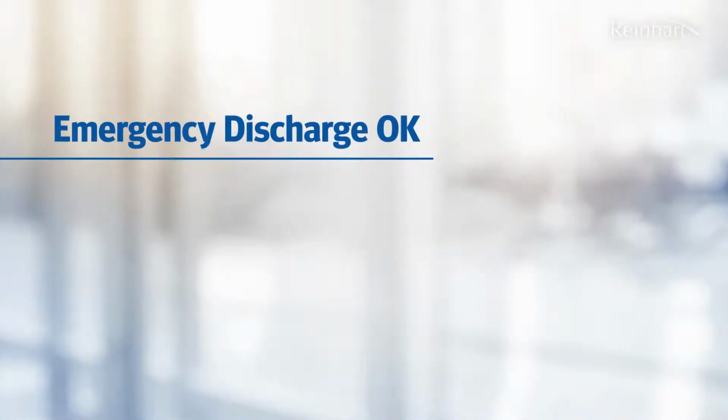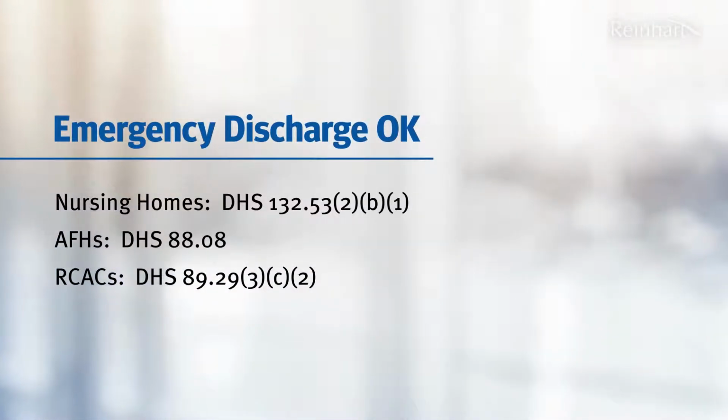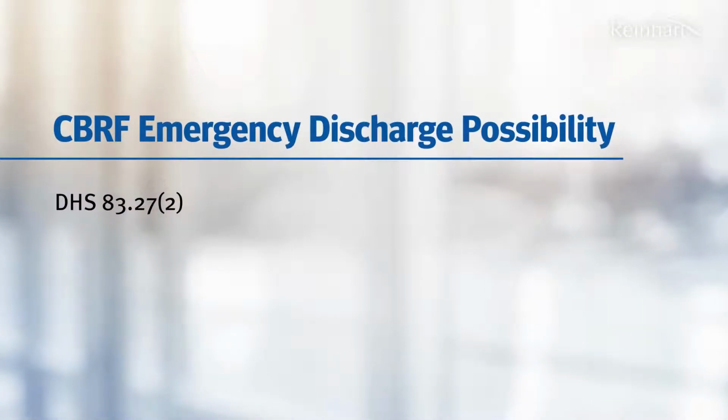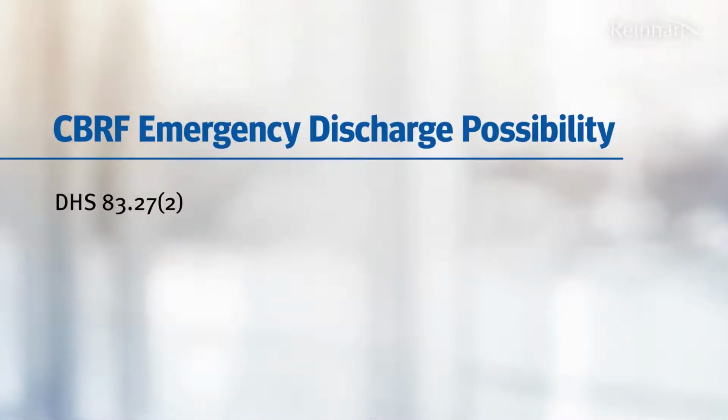Okay. So you said previously it's typically 30 days for a discharge notice. Is there any emergency discharge? There are emergency discharge provisions for every category, nursing home, RCAC, adult family home, except CBRFs do not have an emergency discharge provision in the regulations. If you back up to 83.27, there's a provision that says you may not retain a resident who is aggressive or abusive to others. It would infer that even though there's not an emergency discharge provision, this may let you do that, but we still would recommend you do a 30-day discharge in any event.